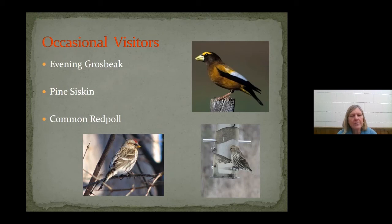Very finely streaked bird, a really fun bird to see. Again, they're showing up in higher numbers this year. And a redpoll, we've seen them around, but we have not had one at our feeder, but a lot of people have. It looks like a sparrow that's brown and white and has that red dot on its forehead. So those are all fun birds to see. And again, they're showing up this year in much, much bigger numbers because of the poor cone crop, birch crop, and berry crop up north.